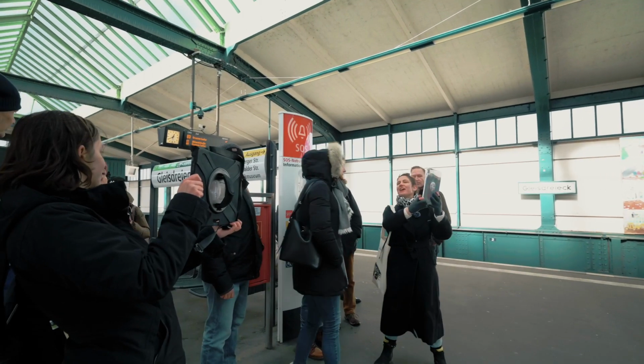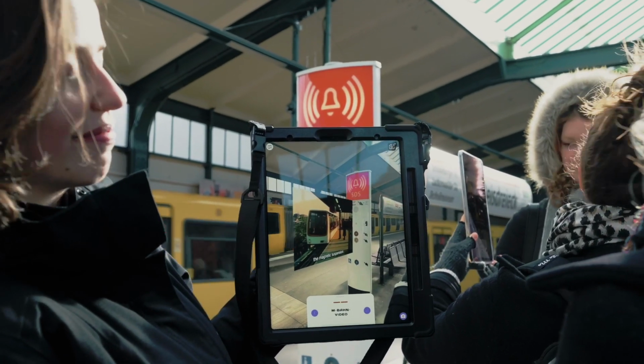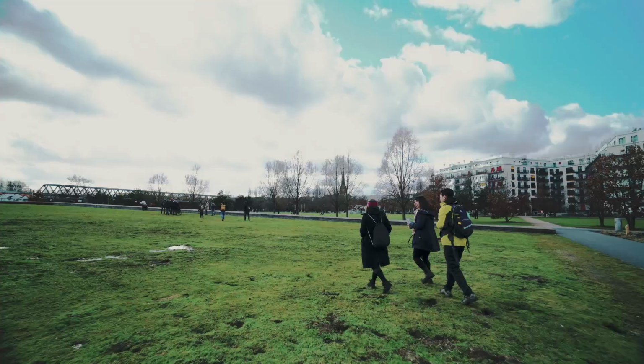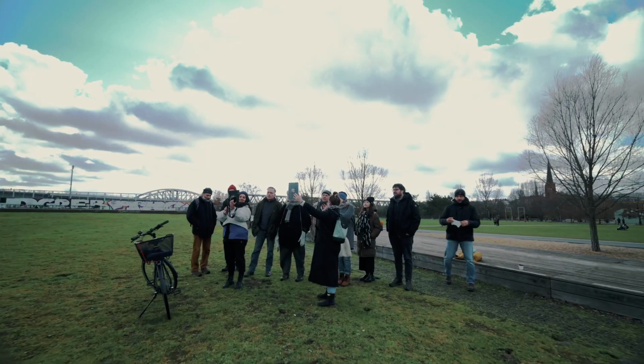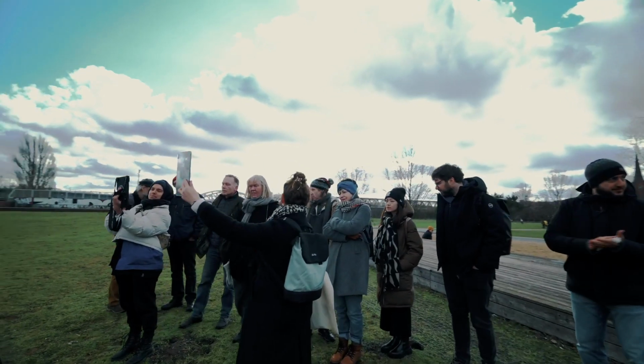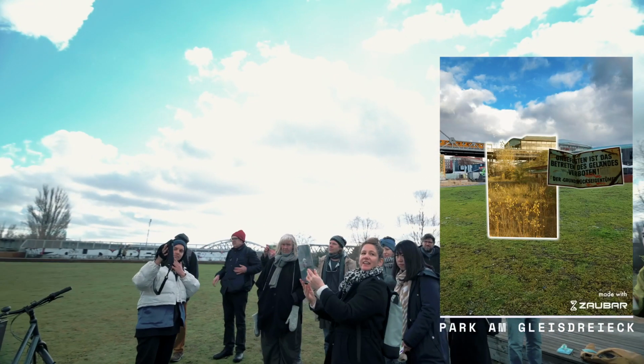All this massive railway infrastructure, of course, required a lot of manpower. This is American sector and Soviet infrastructure. Everything grew wildly here.